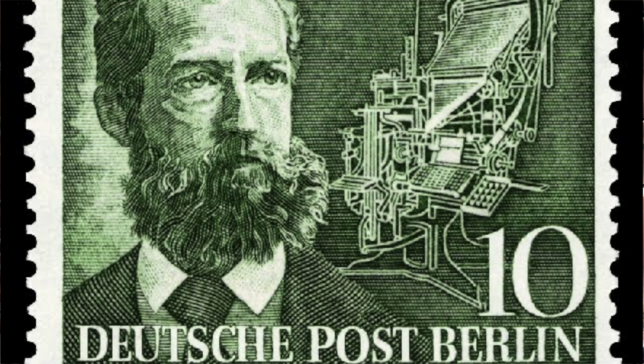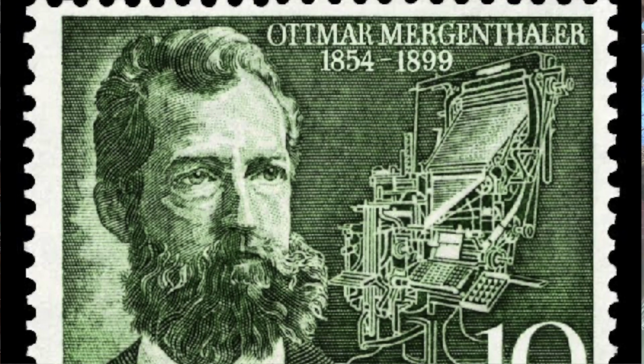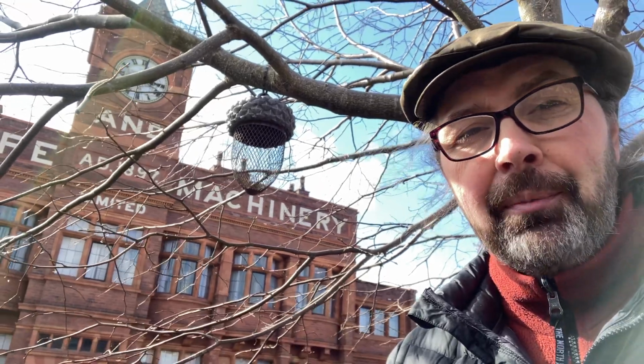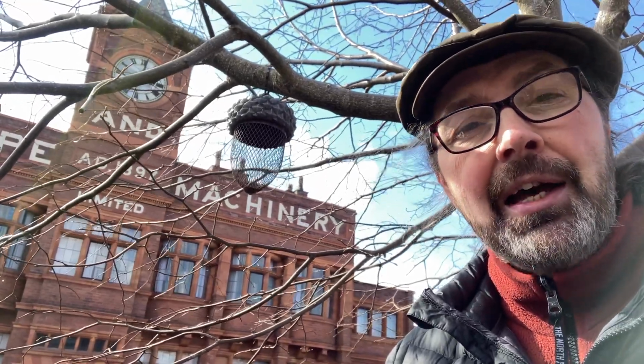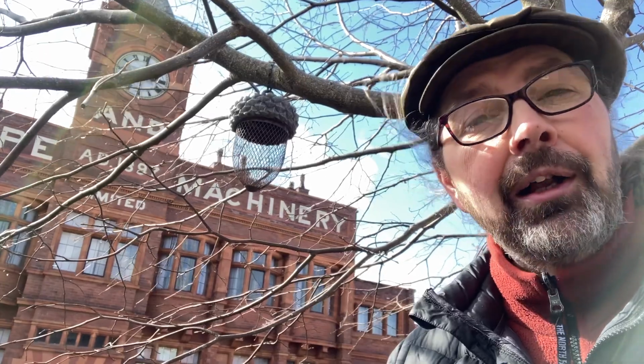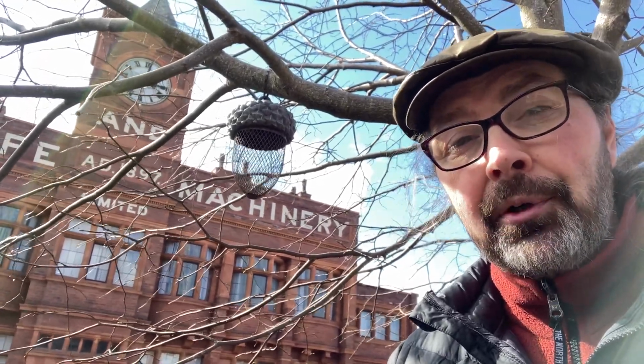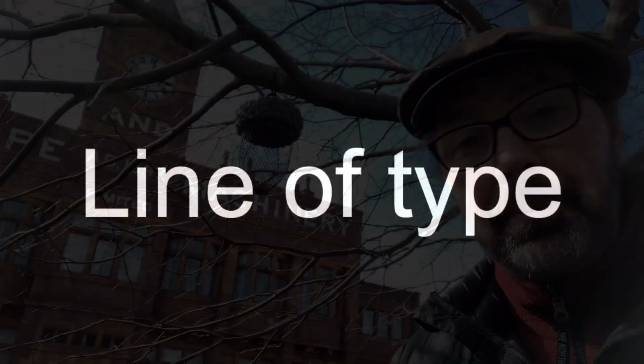Ottmar Mergenthaler, a German clockmaker living in America, was approached to solve the problem. He came up with the idea of assembling metallic letter molds and casting molten metal into them, all in a single machine. The name of the machine comes from the fact that it produces an entire line of metal type all at once, hence a linotype.